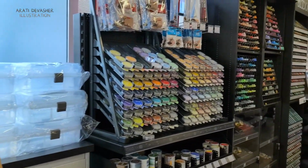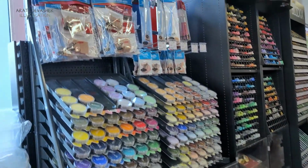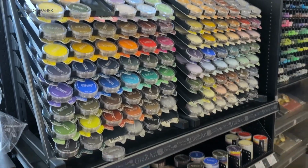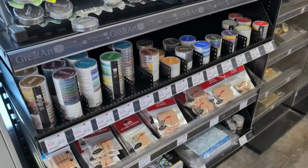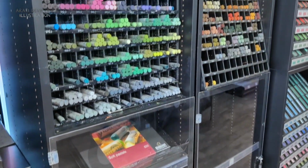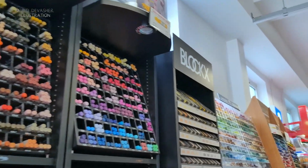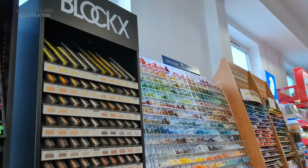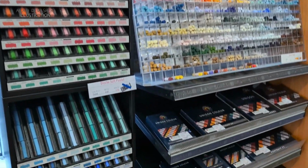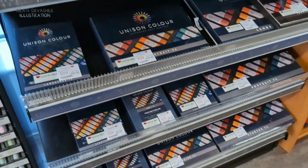Right next to that is the aisle that holds all of the pastels and pencils. A very good selection of pan pastels and the accessories that go with them. Plenty of packs and sets as well if you're just getting started, followed by Sennelier in open stock as well as sets. Then there were Blockx pastels. I've never seen those before. And of course, the Unison pastels, loads and loads of those as well. And this is just the soft pastel section. We haven't even got to oil pastels yet.